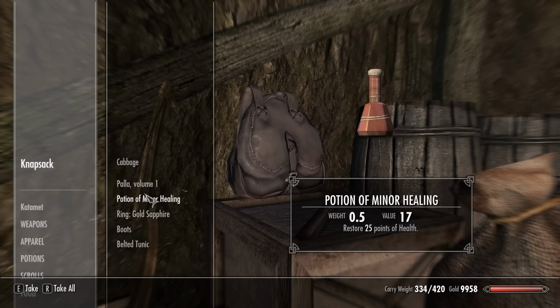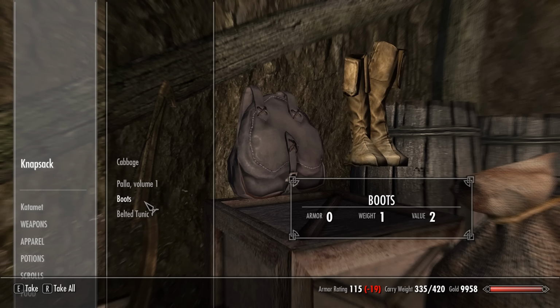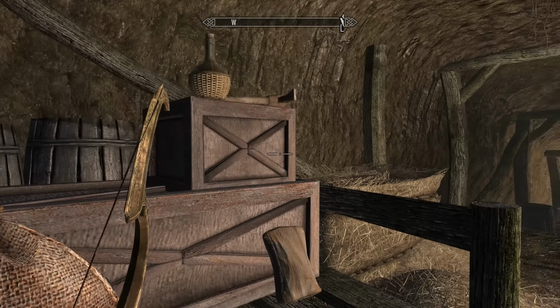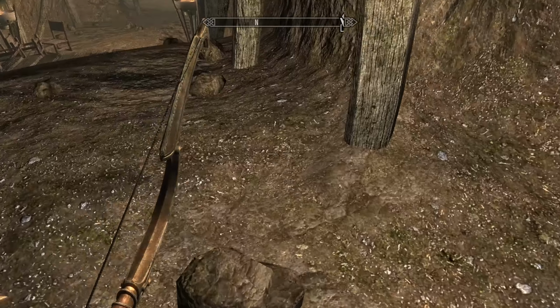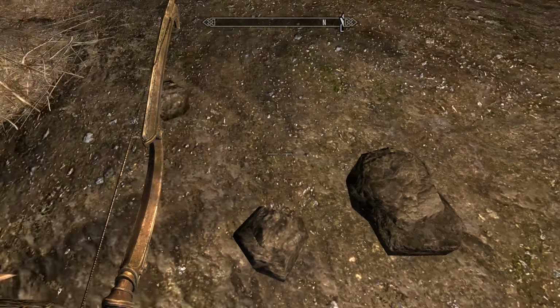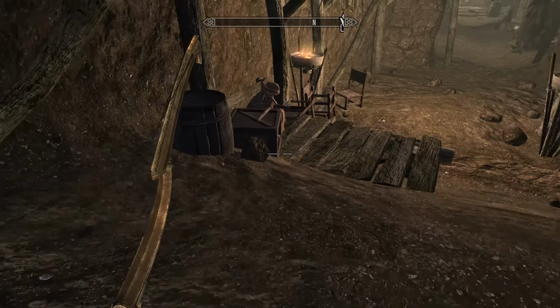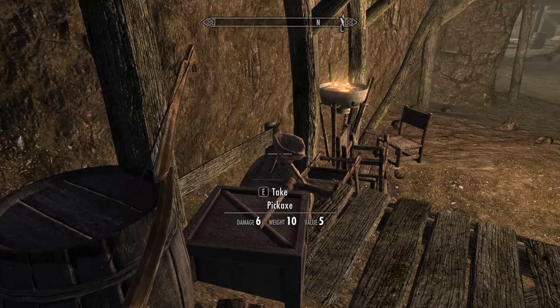That, I don't need to read that. It's not worth anything. Healing. Ring, gold, sapphire. Wow, that was pretty good. Didn't expect to find that in a mine. Are these just worthless rocks laying here? They should be. They look like they're some pieces of ore or something, but they're not. Okay, let's keep going.